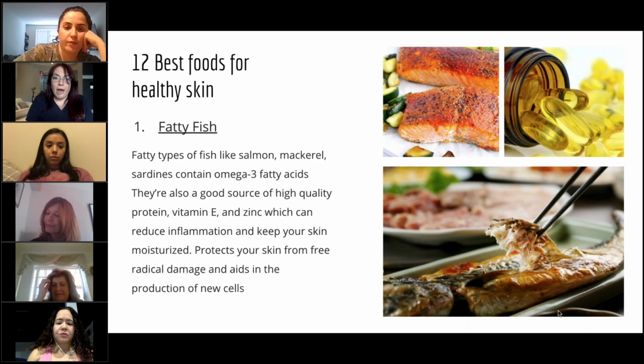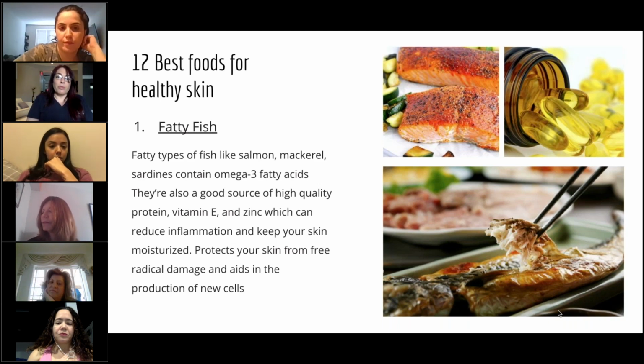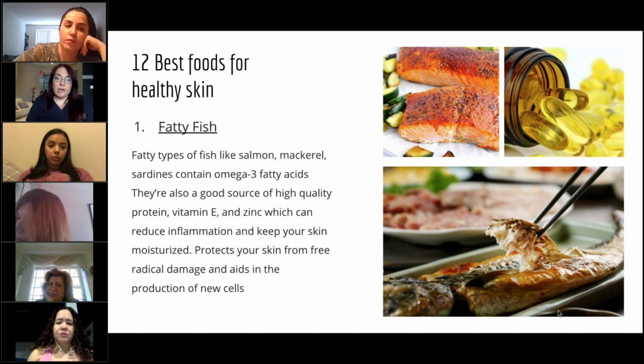So the first one is fatty fish like salmon and mackerel. They all contain omega-3 fatty acids. They're a good source of protein, which is actually really good for your skin. They also have vitamin E and zinc, which can reduce inflammation and help keep your skin moisturized. It also protects our skin from free radical damage and helps with the production of new skin cells.